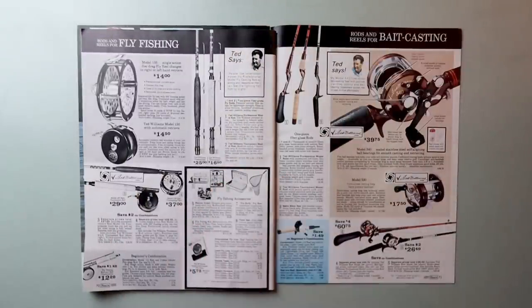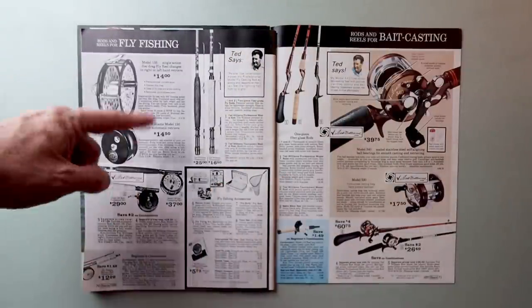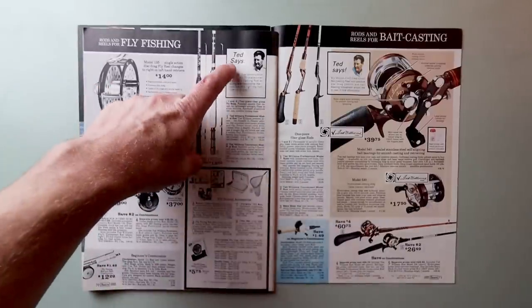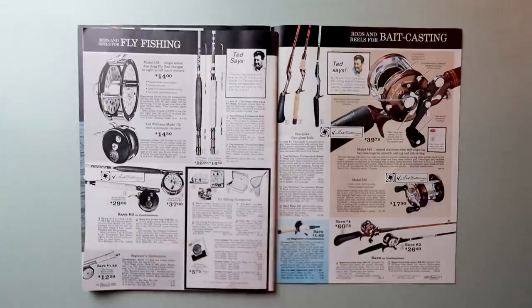All right, I do know that Ted Williams is something of a fly fisher, and he's got a nice section here of some fly fishing rods and reels. And another little Ted Says section. Parallel fiber construction makes my professional model fly casting rod so strong and responsive that I can get a feel for fighting fish from tip to grip.